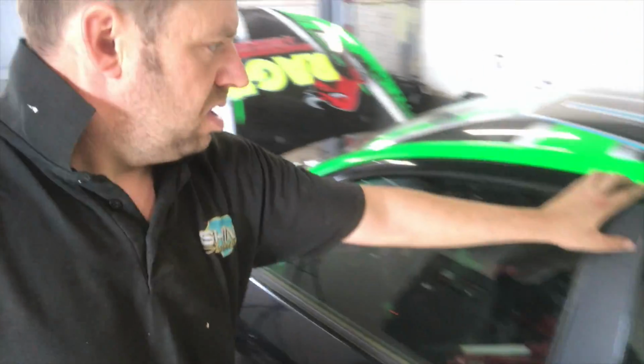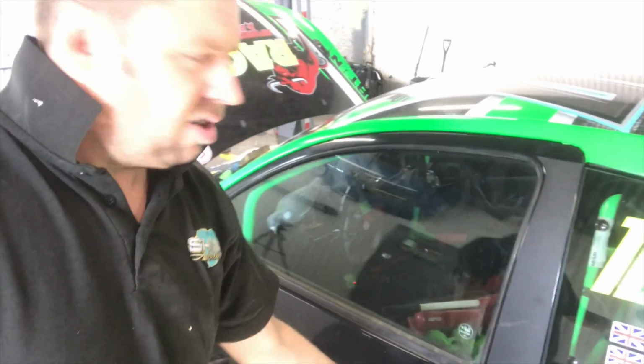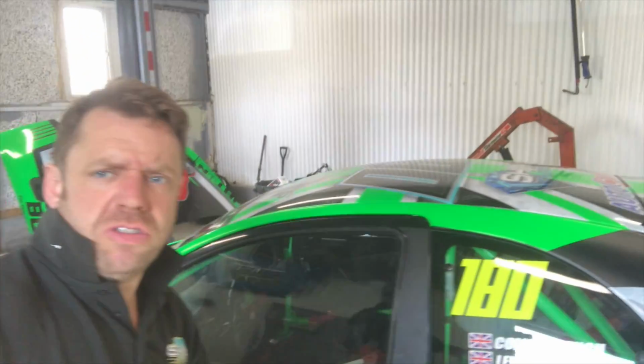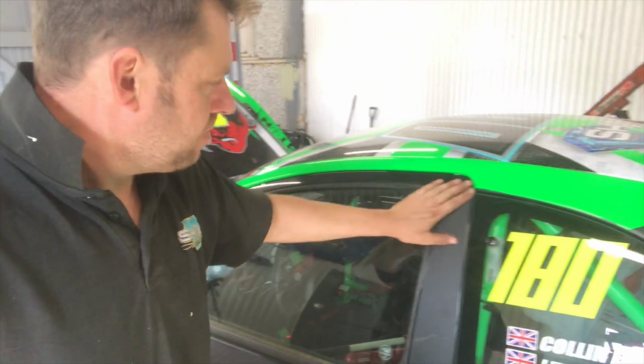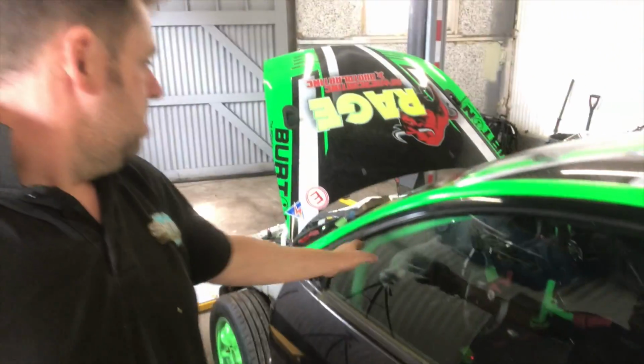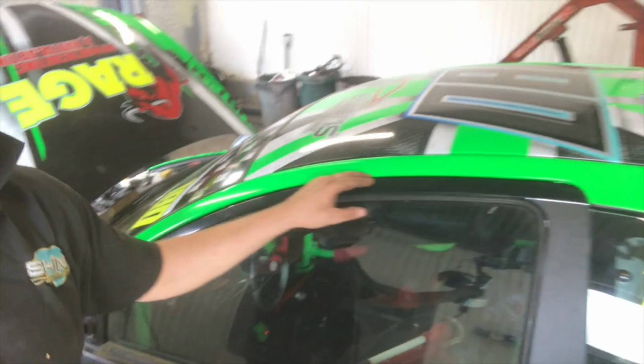Just want to do a little nudge. We'll do that now, just a little. Perfect. Maybe a bit too much, send it in again. Lovely. Nice gap around here. So that's the door put back right. Cheers, Lewis. It was all a blur.